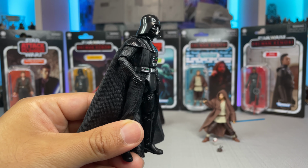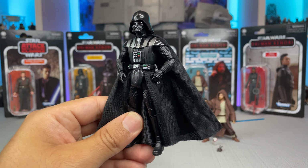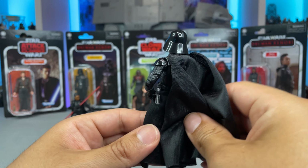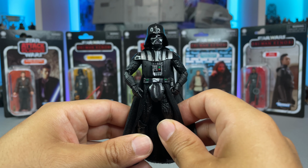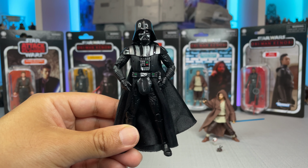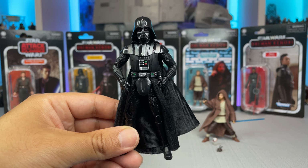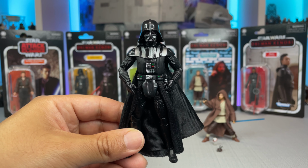Taking one last look at the figure, you just have to admire all the detail that Hasbro put into giving us such a definitive Vader, and I really hope that this Vader can lead to versions of Return of the Jedi and proper Empire Strikes Back version, because we really need to get those into the vintage collection as well. And this is just such a good start to definitive Vaders in 3.75.